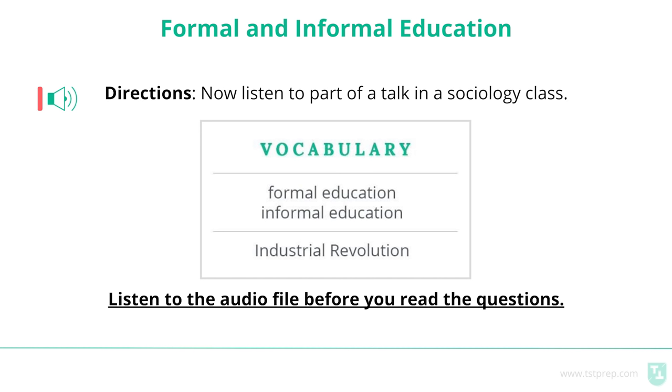So, as already mentioned, education is not solely concerned with the basic academic concepts that a student learns in the classroom. Societies also educate their children outside of the school system in matters of everyday practical living. These two types of learning are referred to as formal education and informal education. Now, formal education describes the learning of academic facts and concepts through a formal curriculum.